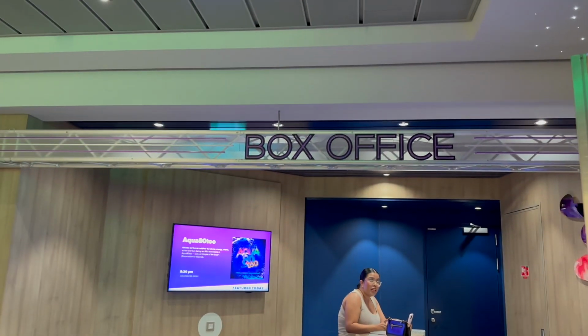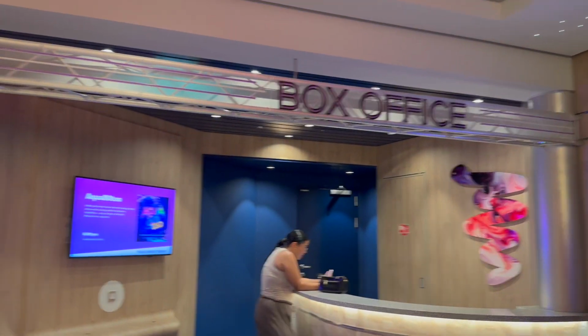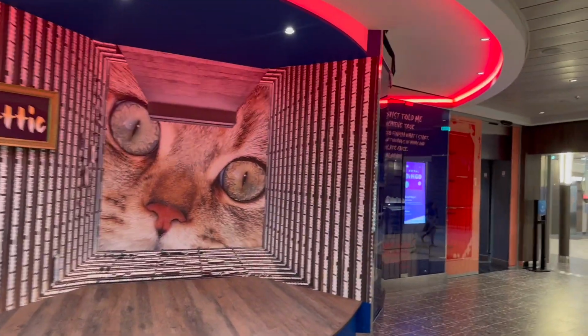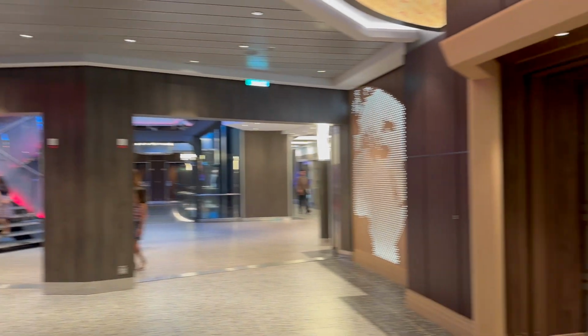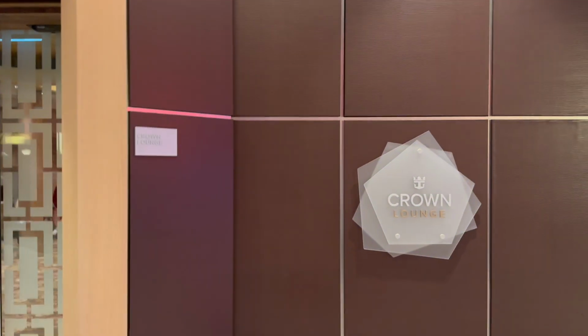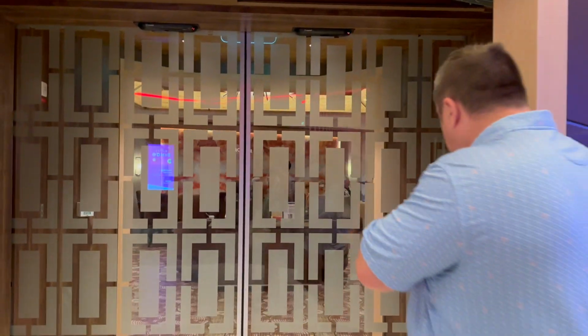Also back here is going to be the box office, so if you need to make show reservations, this is the place you come to, assuming there's someone there. And then the attic, which is actually where you make your show reservations if you didn't make any before your cruise on day 1. This is also where your adult comedian will be having their event, as well as other trivia events from time to time. The Crown Lounge, which is for Diamond members and above.